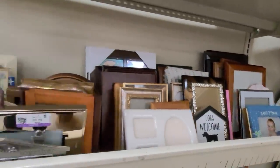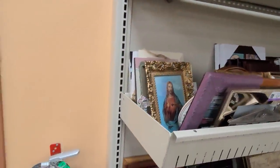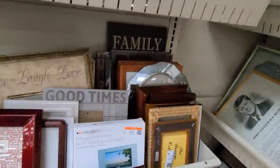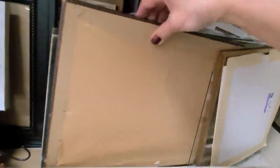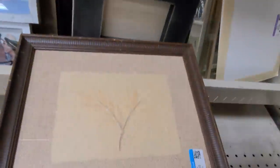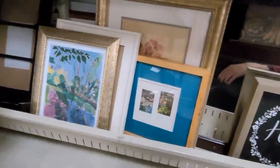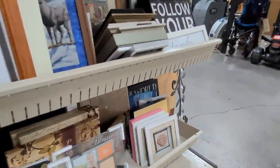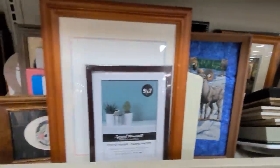Just having a look to see if there's anything vintage, any stitchery or needlepoint, cross stitches that sell really, really well for me. Leaf. What else have we got here? Some little cards. Shelves are quite full today.